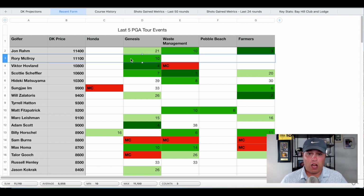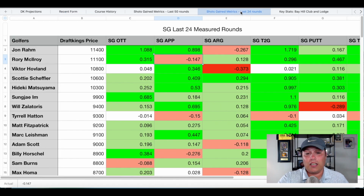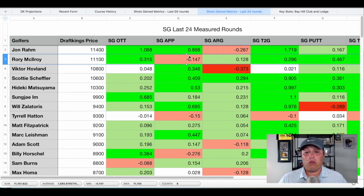Not too bad, but he had been playing over there in the Middle East. He had multiple made cuts, a couple top fives, the win at the Zozo Championship earlier this year. Rory McIlroy is coming in with some great form, and the shots gained metrics do back that up. In every category but approach, he's a significant gainer, but perhaps the most telling of all of them is the putter, where he's gaining nearly half a stroke per round.